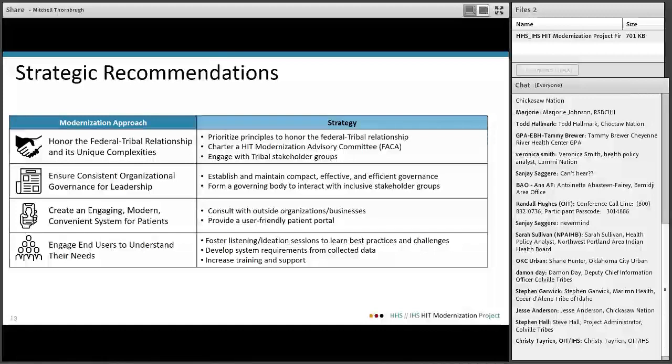Again, this is engaging outside organizations and businesses to ensure that for those patients that are flowing both in a tribal community and perhaps to other private entities or healthcare systems, we have a consistent engagement with that process, and that we're developing an end-user portal that patients can engage with.